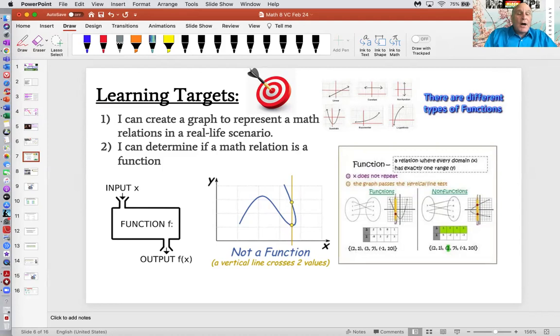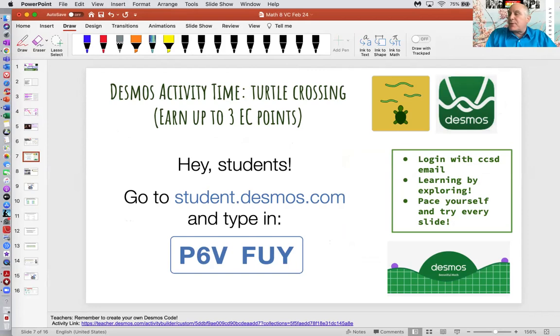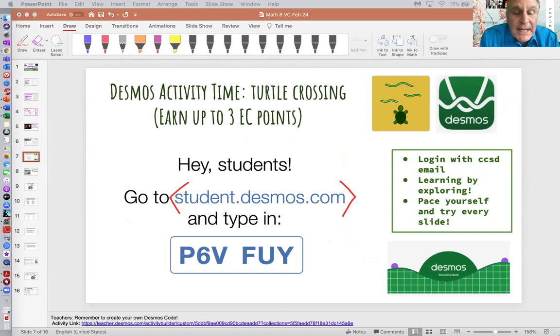Okay, please write down two things in your notebook right now because I'm going to remove this screen in about 30 seconds. Type the address that you go to in your web browser. You can open a new window and type in student.desmos.com and then also write down this 6-letter code, and you do not need a space. Capital P6VFUY. Okay, and then go ahead and log in and type in the code. And I'll overview this activity in about 15 seconds, but I want to leave this screen up for another 15 seconds.